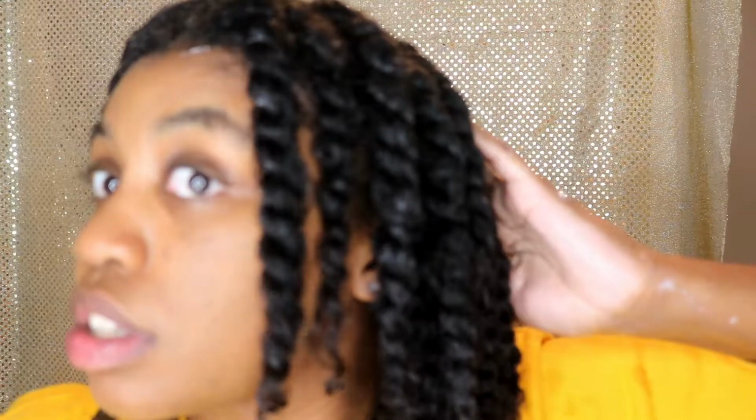Y'all, this had so much slip till I had nothing but product and water on my floor. This is crazy. I love it. I ain't complaining. Look how juicy my twists are. Focus. Don't show out.